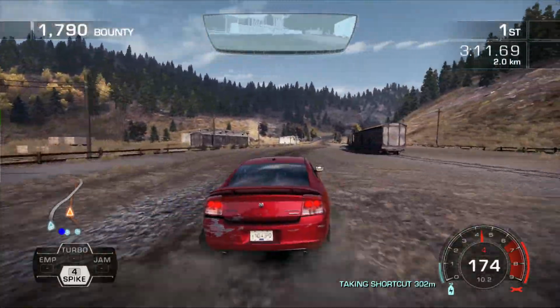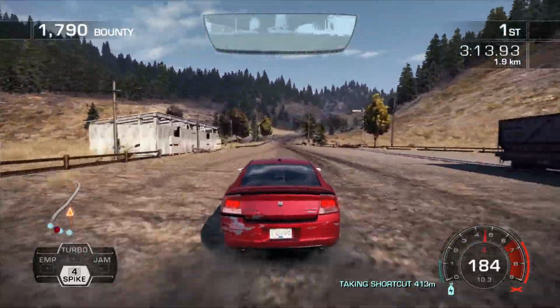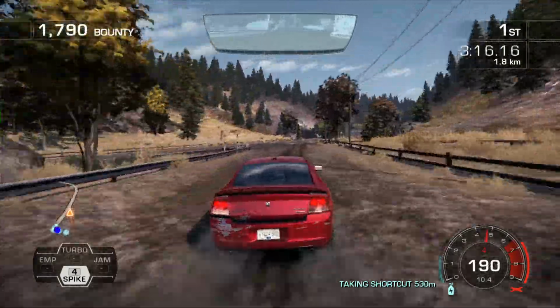Please proceed with caution. Suspect is headed off-road.